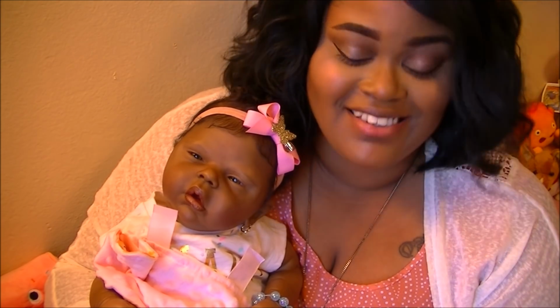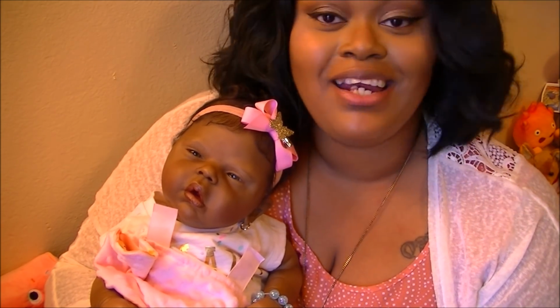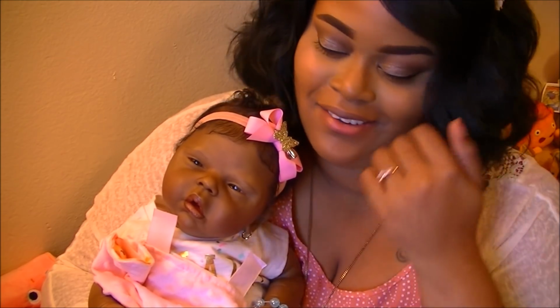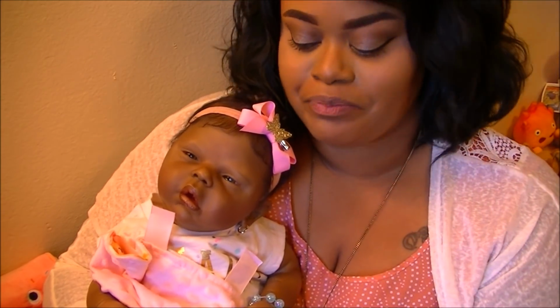And after seeing how much on paper she cost, I have lost my mind. But anyways, that is the information for this doll. I don't regret anything. I have no regrets, y'all. She is beautiful. She is worth every single penny.